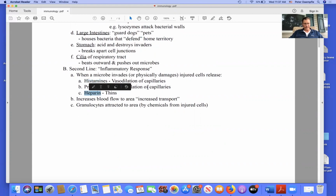That thins the blood. Why? Why would you want to thin the blood in an area that has been damaged? Because your troops, or what we call white blood cells, those are your tanks, your protective troops, have to be able to move to attack the enemy. And the thinning of the heparin allows that.